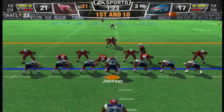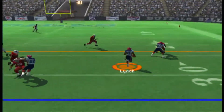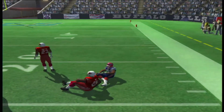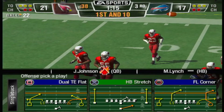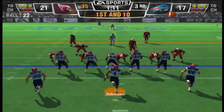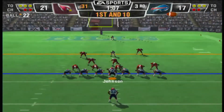Single set backfield. They get it to the tailback. He got the first down, and that was a nice job to pick up the first down. You know, one of the dangers of blitzing is that if you can break that first level of the defense, now you just don't have the pursuit in behind it to stop the run.